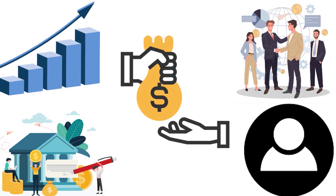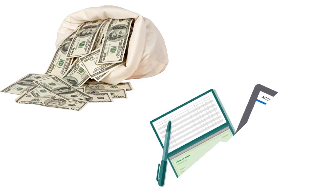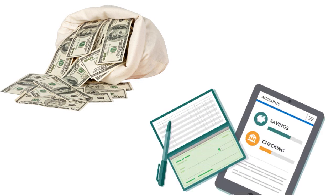Hey, what are you giving PenFed? You can give PenFed a lot of things, but what they want is for you to park some of your cash with them. They want you to park some of your cash in your checking account or your savings account, for example.